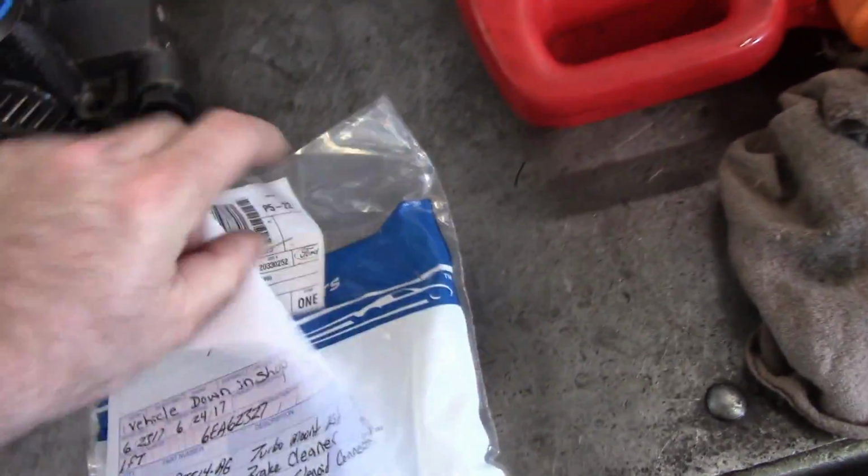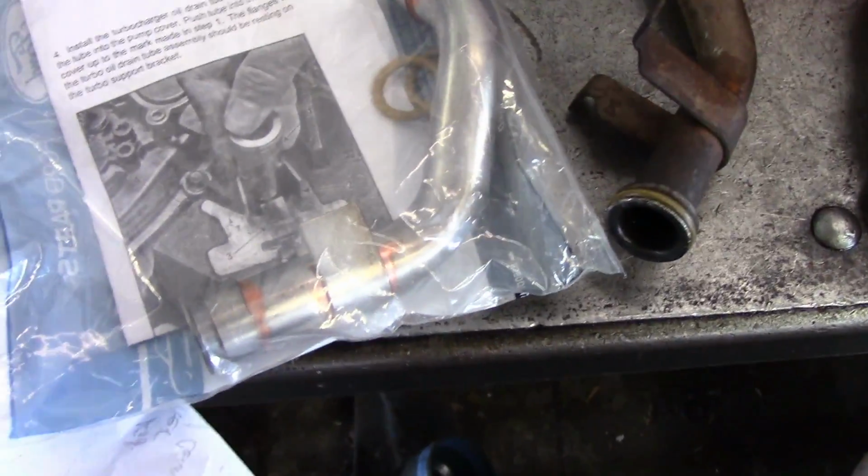And at the same time, we are going to update the drain tube. So it's that number there, and that's the tube. And the tube is much beefier than the factory one, so it flows more oil. We want to get the oil out of the turbo as quickly as possible.